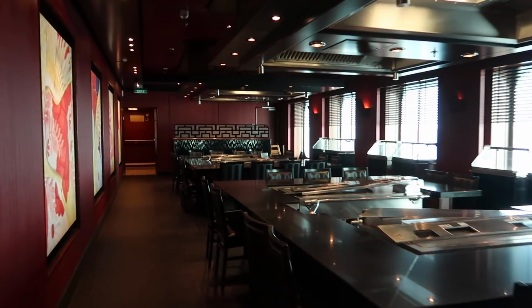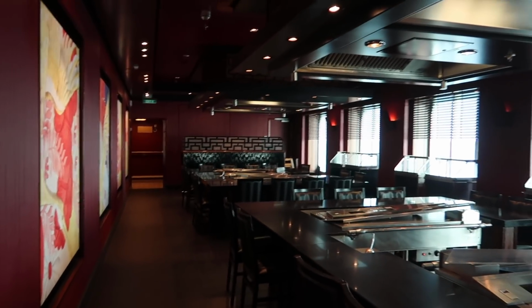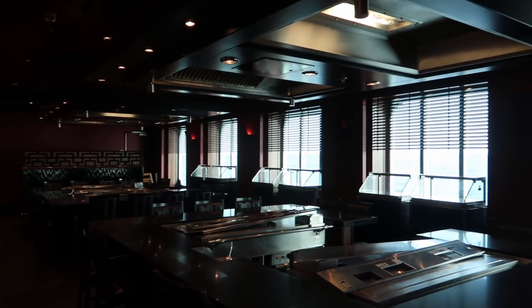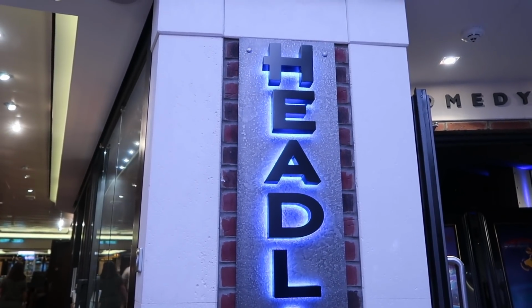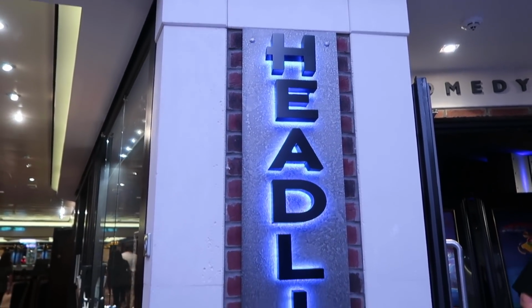Oh, I lied. There's 6 hibachis. Here's 2 more. But we did not eat here, but I did hear that the food is really, really good here. Okay, across from Le Bistro is Headliners.